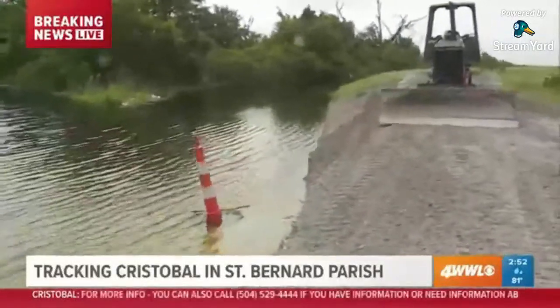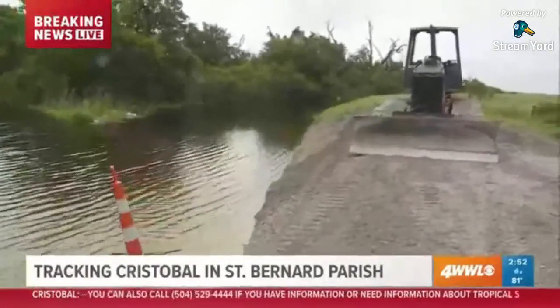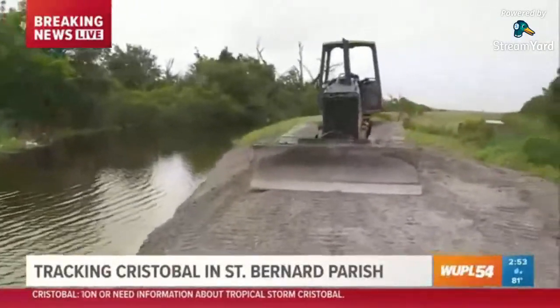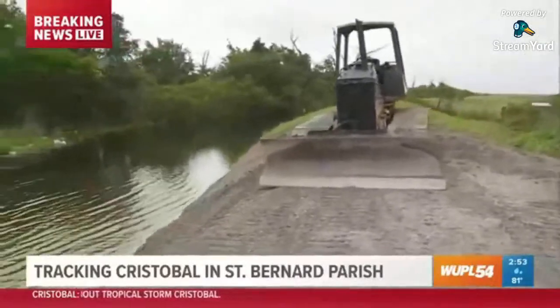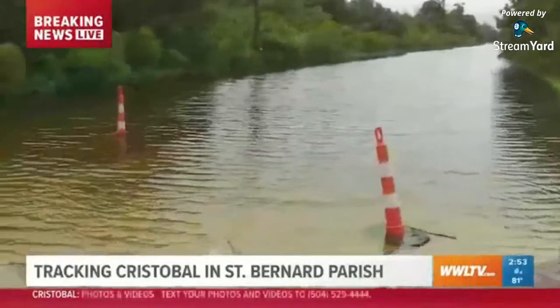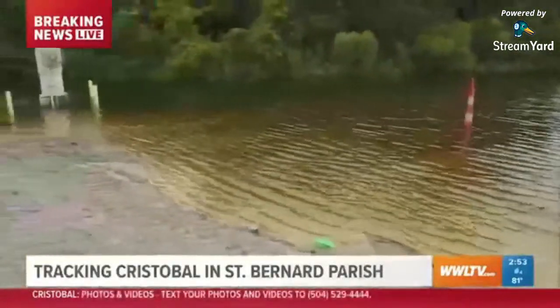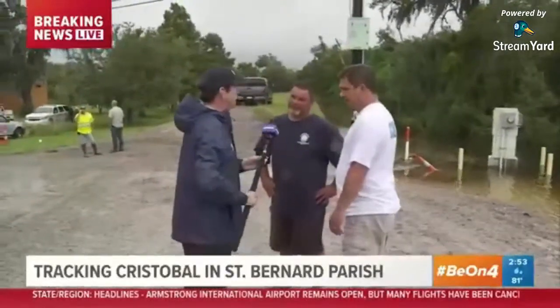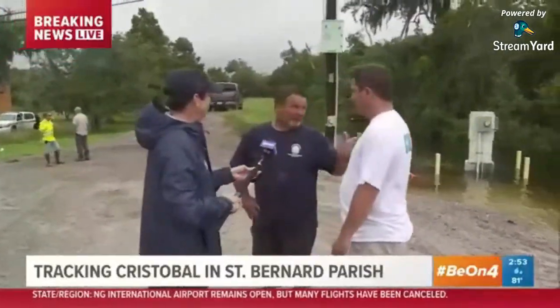Are we still talking 4 to 6 foot storm surge, or is it higher than that? It depends on how slow the storm is going to go. I think it's going to be a little higher than that. We just traveled the road between Delacroix and here, and there's quite a bit of water on that road right now, and it's almost impassable. Talk about that. It is impassable. Oh, this road is impassable.